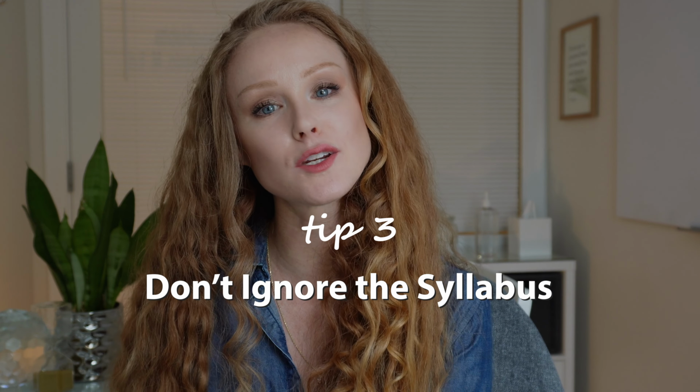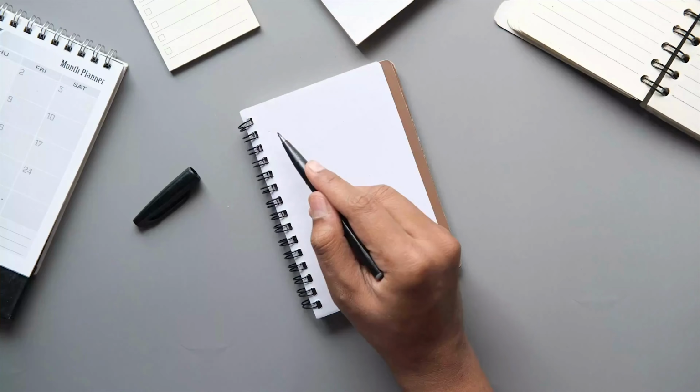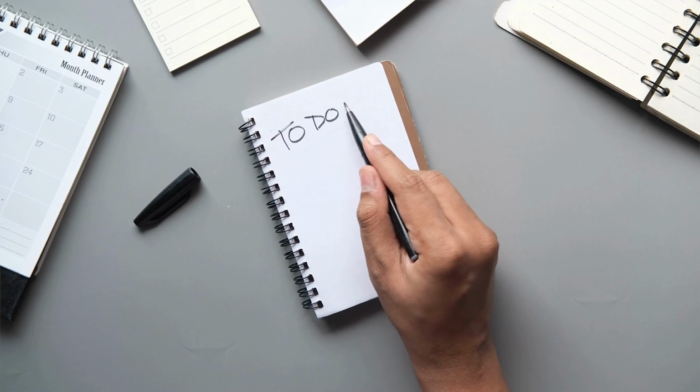Tip 3, don't ignore the syllabus. Now, because summer courses condense a lot of material into a short amount of time, it's very unlikely that your professor is going to stray from the syllabus at all. And you want to use this to your advantage. You want to look at the syllabus, get a sense of what assignments are due, when, and then make a plan for when you'll do them.